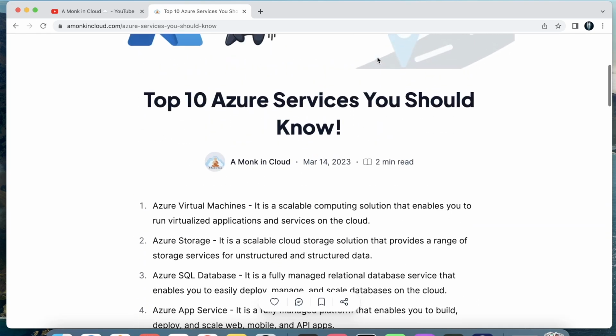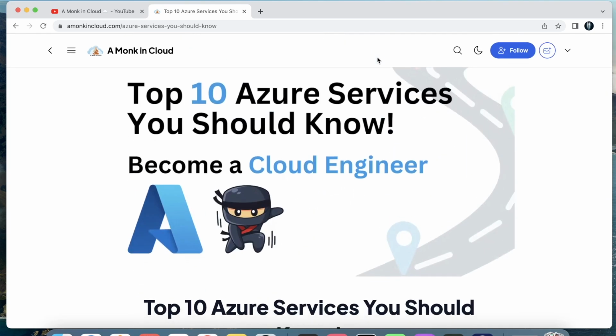And recently we are in the field of AI and ML, where recent changes like ChatGPT are coming in and all these things are happening. So I highly recommend you to go through these 10 services and get your hands dirty. Along with learning about these services, go and build projects on these services so that it will help you in the interview process also, right?